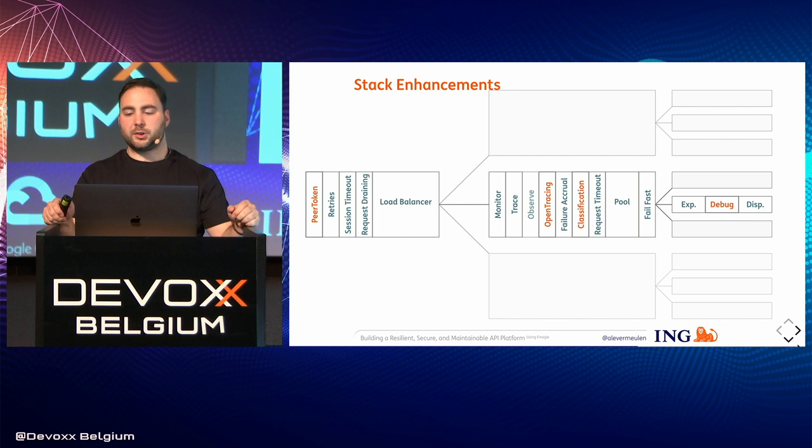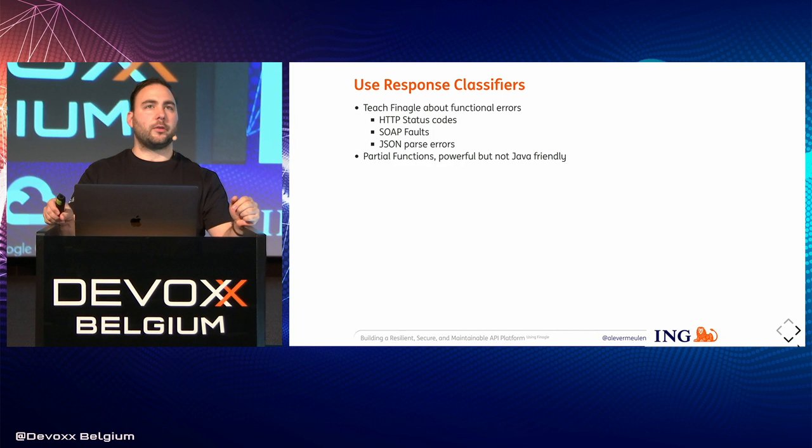So, as I said, we can teach Finagle about functional errors, what we as application developers consider functional errors. So we can tell it what an HTTP status code 500 means or what a 400 means. This also means that we can tell it what a SOAP fault is, because by default, Finagle's job is done when it sent its request and gives you back the response, because it's a transport layer kind of thing. But some instances might be responding or behaving badly, and we want to ignore them. But the only way to detect that they're behaving badly is by inspecting the payload. So these response classifiers are very powerful.